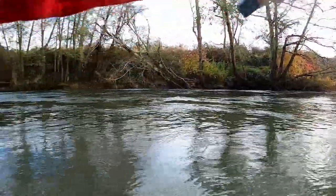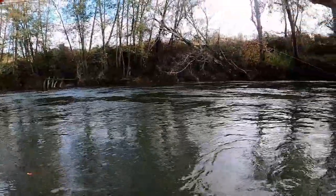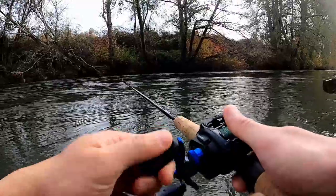Alright guys, I'm using the same setup today, just float fishing with a jig under the bobber. 1/16 ounce jigs, here in pink and purple. And I also tipped it with a piece of prawns. I find this color combo to be my favorite for chums, and tipping it with some prawns just gives it that extra kick.